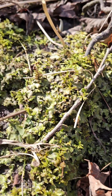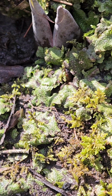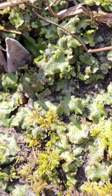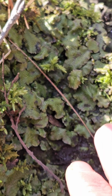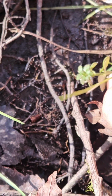It's Conocephalum salebrosum, or the snakewort, a nice liverwort. One of the prettier ones. Kind of bleached by the sun right now. Yeah, you can't really see it, but you know what it is. It's snakewort. Absolutely beautiful. We got a little skunk cabbage popping up right next to it. Got little violas. Got little galliums here. Varieties of grasses and sedges.